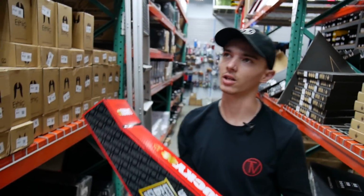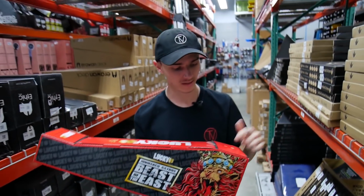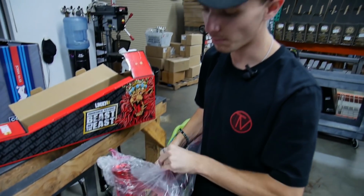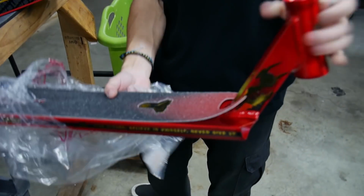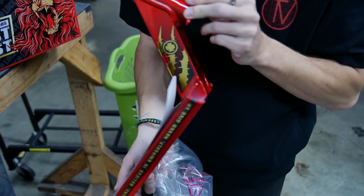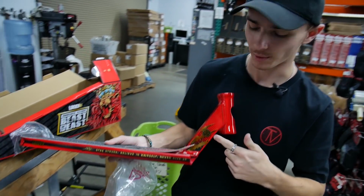This was released along with Cody Flom's new deck and the Darcy deck along with their new wheels. But this deck is pretty sweet. You can see it's kind of like this deep red. It's not a super bright red, it's pretty dark. And it's got gold accents that are like a foil. So if you guys can see, they're reflective, you know? It's like a hologram, like a holographic Yu-Gi-Oh card. That's what we're going with here.